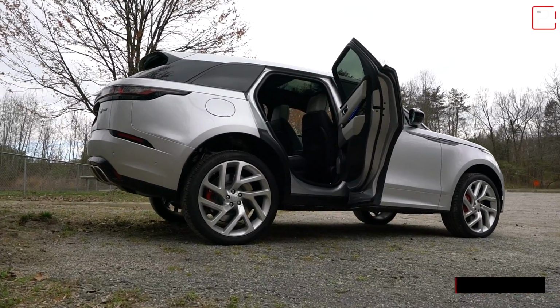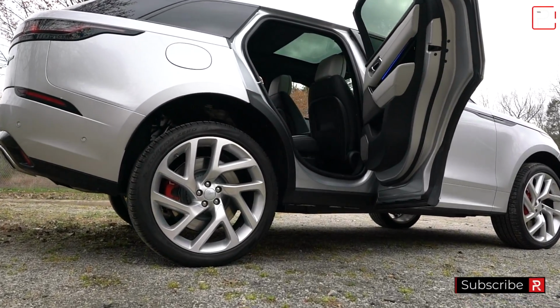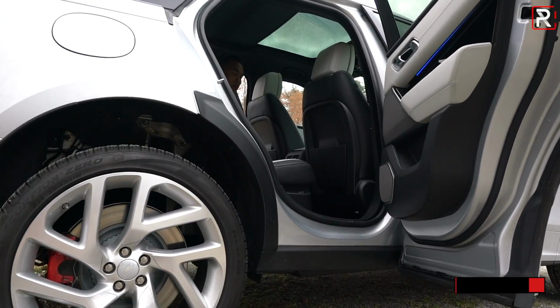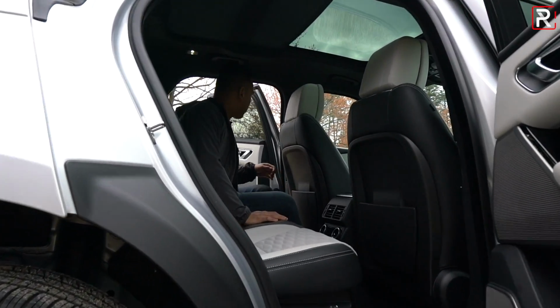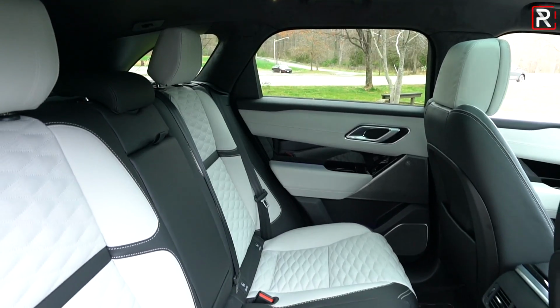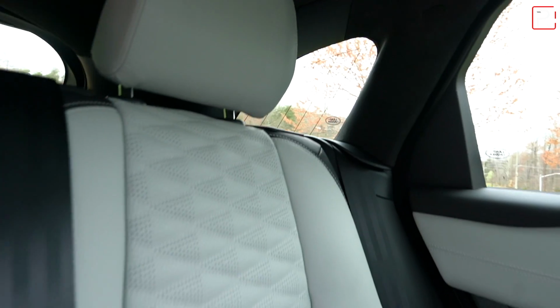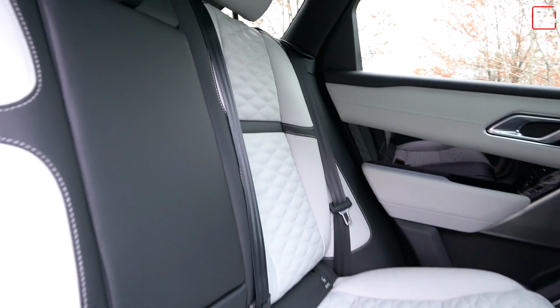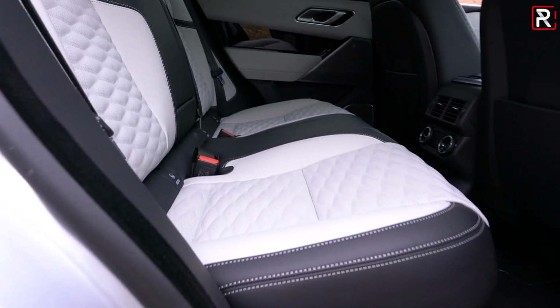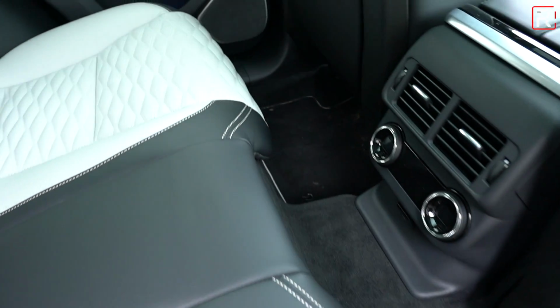So right now the car is in its off-road setting, which gives it a little over 8 inches of ground clearance. There are no running boards, but at 5'7", I can still kind of get in this car pretty easily, even though it's in its off-road setting. When I shut the door and get into the back seat, you can see the space back here. Land Rover says there's around 36 inches of legroom, which is about 3 more inches versus what you get in the Evoque. So it is more space, but for a car that has a 113-inch long wheelbase, this back seat is still pretty tight, especially when you look at some of the competition.